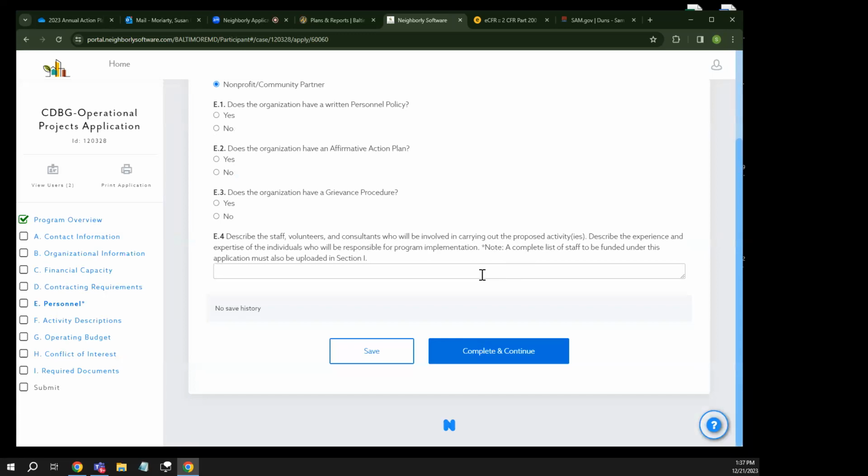And then you'll need to describe the staff, the volunteers, and consultants who are going to be involved in carrying out these activities. There is also a sheet, a complete list of staff to be funded, that is going to be uploaded in section I. In this one, you can give information that's a little bit more descriptive. In the list, I think it's more of who is this person and what is their job responsibility, and that kind of information.